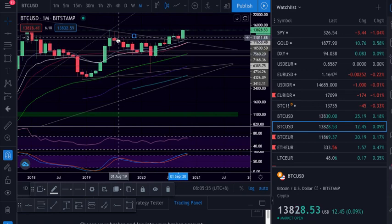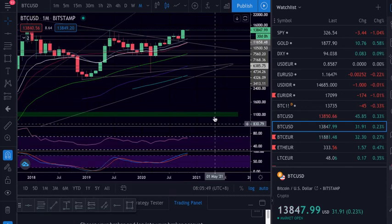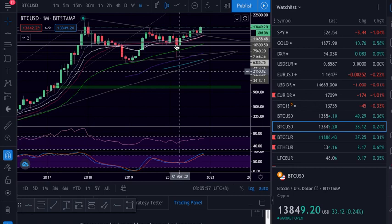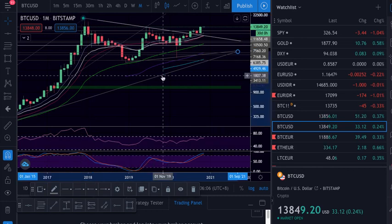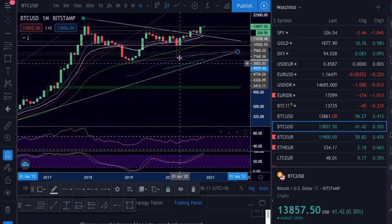So basically this area here, which is here. This is just support and resistance. And I'll take this color, I'll put it like this. Okay, so this is the chart at the moment. You can draw more lines, etc., but the monthly ones are important. I'll just put this one here, this one here, and this one.